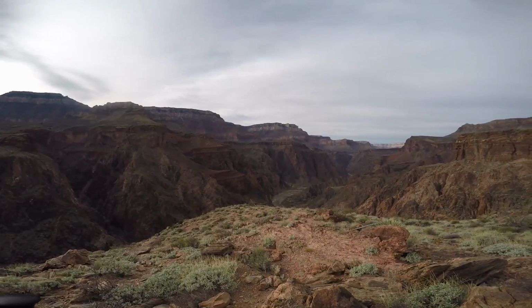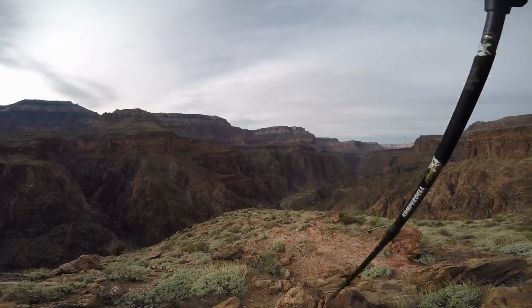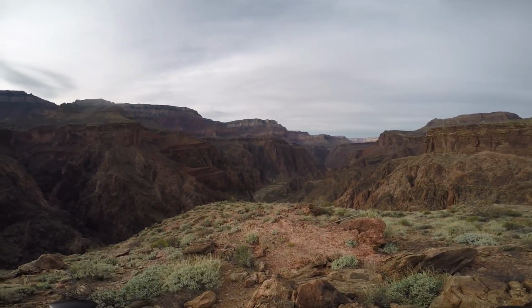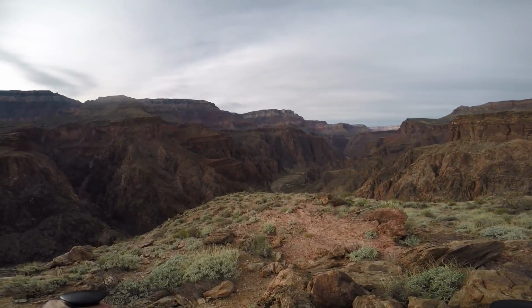And some of the creek over here. And you see the switchbacks. And I hear some people over to my right. Oh yes. Figures the only time people pass is when I'm off trail.